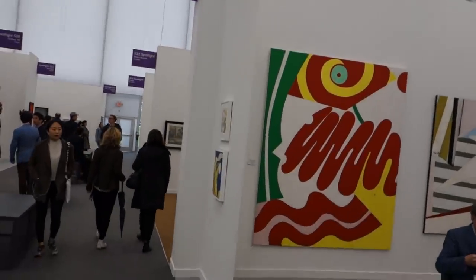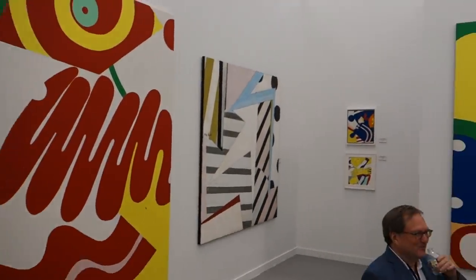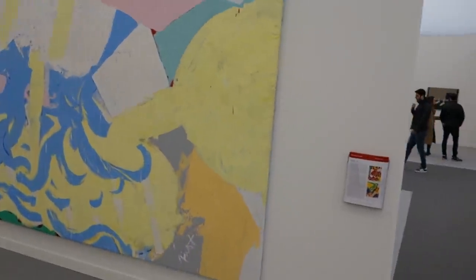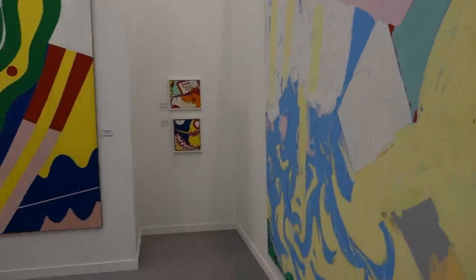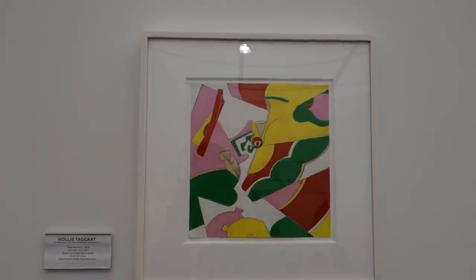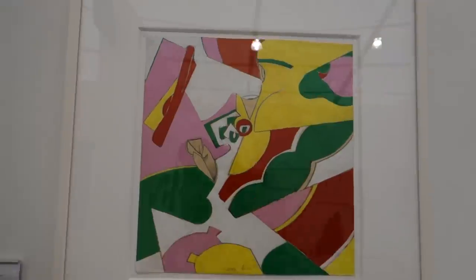Hollis Taggart. Okay, this is one of the reasons I came here. This is their one-person show of works by Knox Martin, who was my painting instructor at the Art Students League about 40 years ago. It's untitled, 1975, acrylic and graphite on paper.